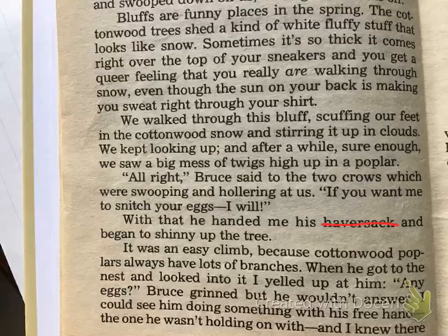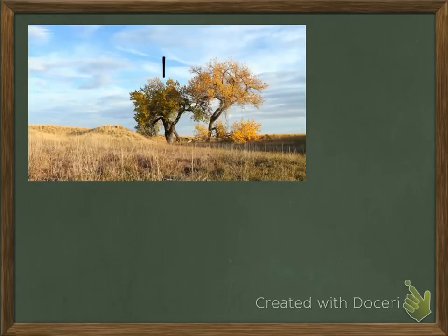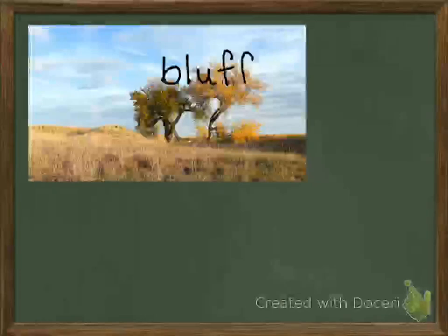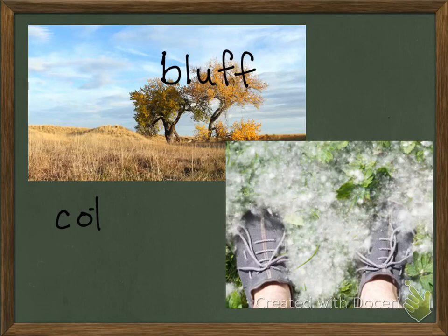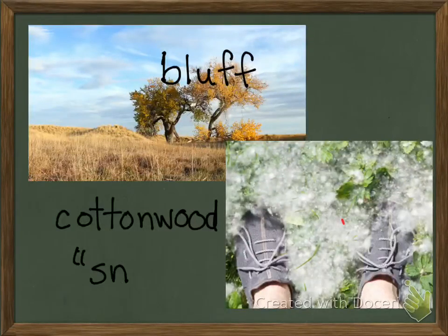We're just going to pause there for a second so I can show you a picture of a cottonwood tree. On the prairies, if you have a few cottonwood trees clumped together, they're called a bluff. On the bottom here, you can see there is a bunch of white fluffy stuff on the ground. The cottonwood tree sends its seeds out by dropping this white cottony fiber, and inside of it is a little seed. The wind blows that cotton fluff around, and that way the seeds can spread everywhere. And that's called snow because it looks like snow.